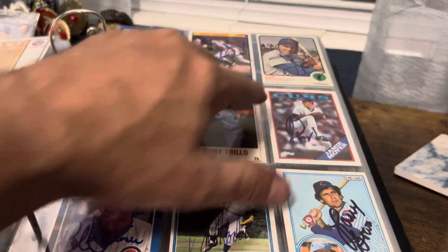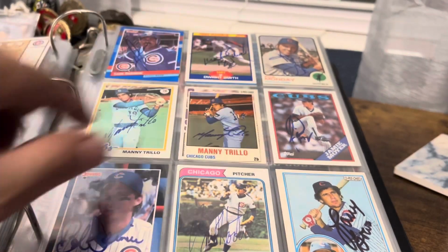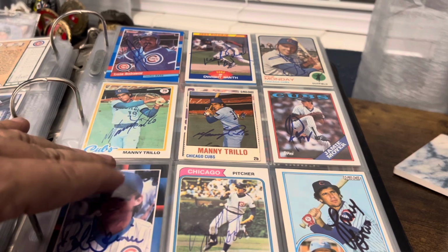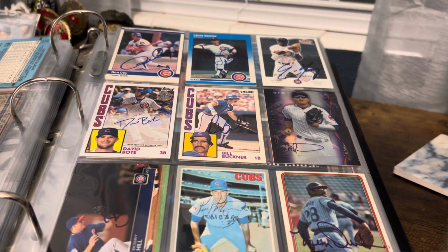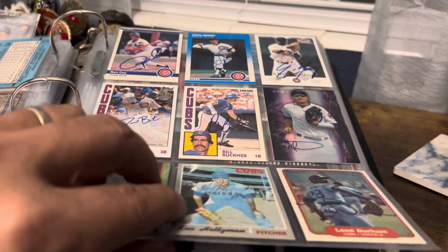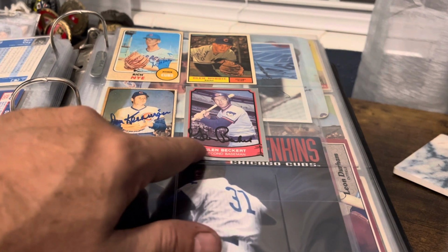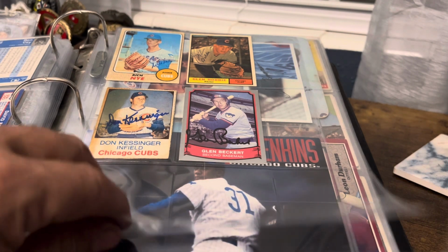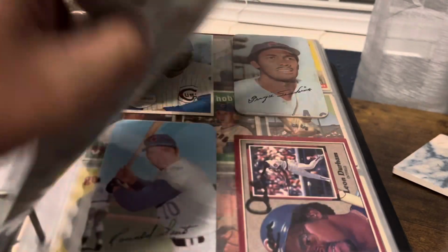Got a Manny Trillo, Rick Monday. I really like the in-person autos. I didn't buy all those, but that Rick Monday was one of my favorites. And of course, the Billy Buckner. I love that one. The Ron Cey, the Penguin. Love him. Bobby Hill, Leon Durham. And then I got Glenn Beckert and Don Kessinger. I also have certified autos of them as well, and PSA holders. But that's a video for another day. So let's get these cards in the binder.